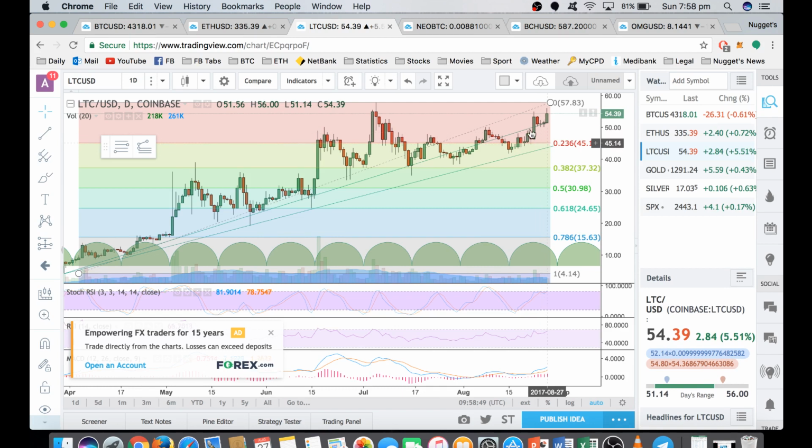But this long-term uptrend that we lost, we've now regained that. And I said to you guys, I'd drawn a second trend line for the wicks rather than the daily closes, and we never got below that. But now we're back above that long-term trend line, and it's starting to act as support, which again is a really strong sign. So maybe we have a bit more upside here.